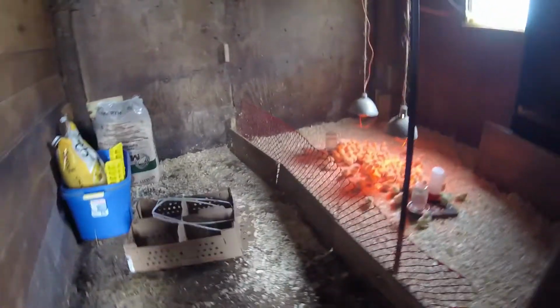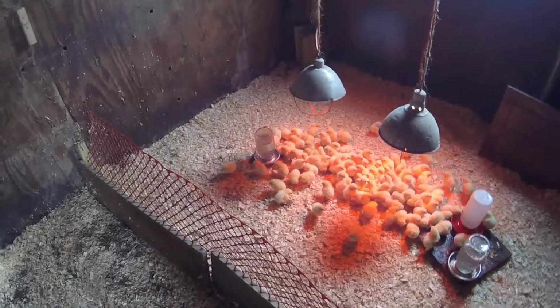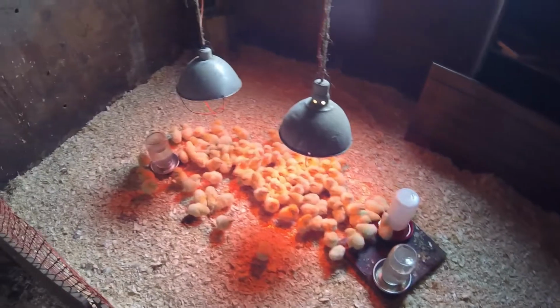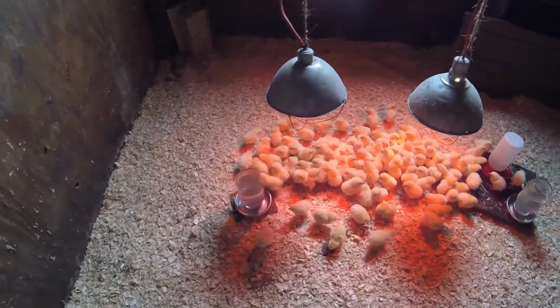Alright guys, it has been about 2 hours. Let's go check on the chicks and get them some food. Good news. Everybody's in here still. Nobody got out. And it also looks like everybody's drinking well. And everybody's still alive. Woohoo! Alright, so now what I'm going to do is fill the feeders and put them out so that they can eat.